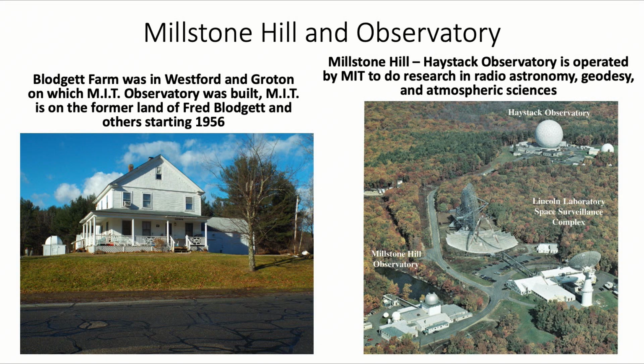Millstone Hill and Observatory. Let's look, first of all, when you come up, before you enter, you see the old Blodgett Farm, which was located actually in Westford and Groton, and in which the MIT Observatory was built. MIT is on the former land of Fred Blodgett and others. So when Millstone, MIT came in, they ended up buying land from mainly Fred Blodgett's family, but also others as well. Looking at the photo on the right-hand side, you can see the Haystack Observatory down in the lower left-hand corner. That's Millstone Hill Observatory.